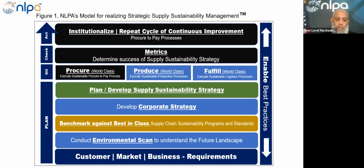And of course, we have to benchmark against best in class, and we have to be part of the development of corporate strategy and understand the processes that underpin it. So we have to be part of that process. As far as planning is concerned, it has four dimensions: plan, do, check, act. Meaning we see how well we realize our mandates, and if there are performance gaps, we take corrective action, and then it's a continuum.